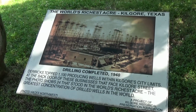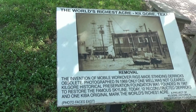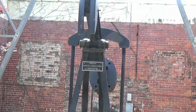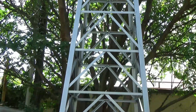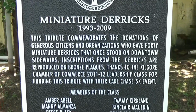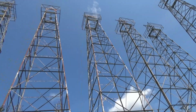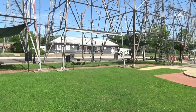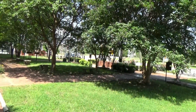An oil field production does end at some point when they get all they can. Here is one of the pumps. And here's an explanation plaque of the miniature derricks, of which they once had 40 of them. And I can see how at some point this could have been the world's richest acre, which is now a city park in downtown Kilgore, Texas.